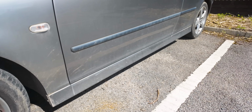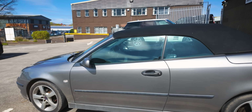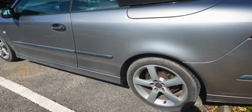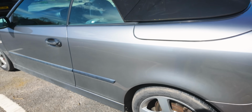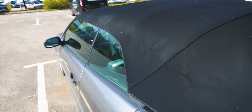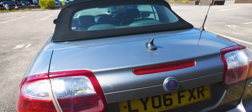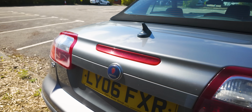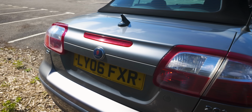Quite straight on the panels, isn't it? That's all pretty good. The other tyre then is a matching Hankook. Right, well that's a decent brand, so someone's looked after this. The roof's in good order, could do with a good clean, but it's not ripped or frayed or torn, that's good going. I quite like these, as I've said.